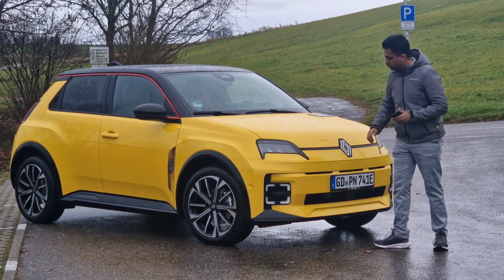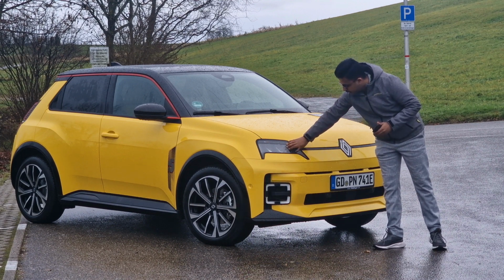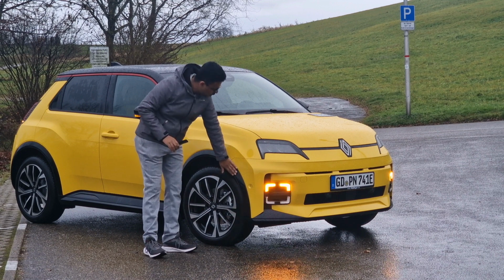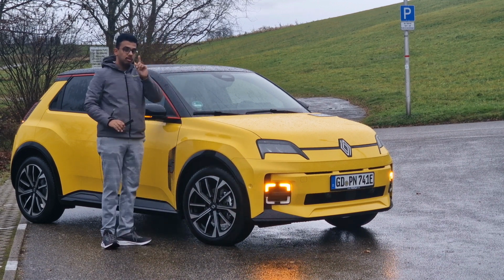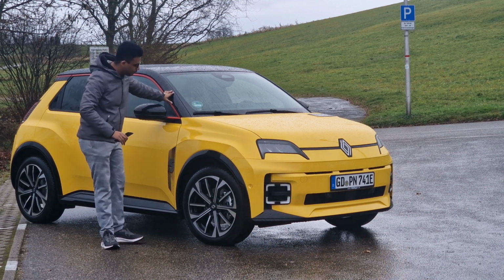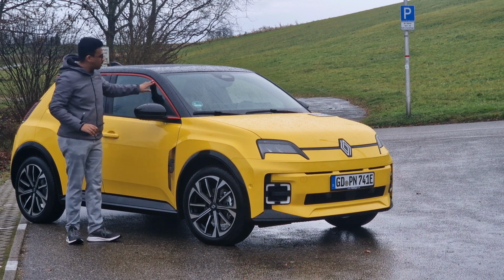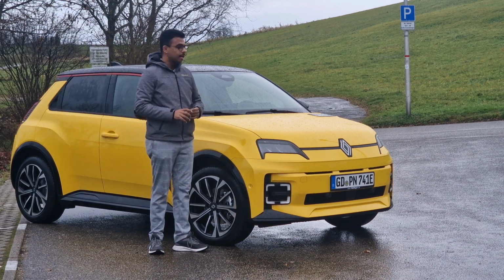And also you get full LED lights. So these are your indicators and running lights. These are your headlights up here. And you also have a lot of gloss black detailing. So all of these contrasting bits. This car also has a contrasting black roof, which not all of them do, but you should get because that makes your Renault 5 look more attractive. You also have some decals going on here and then this red strip. Overall, I think this is a very, very attractive looking car, especially for the size and price that it is.